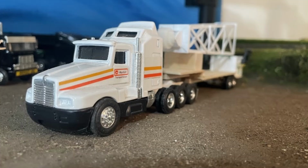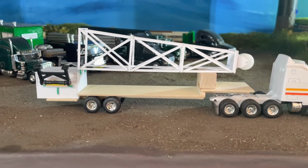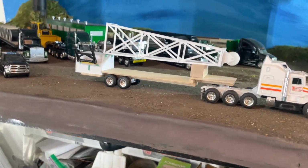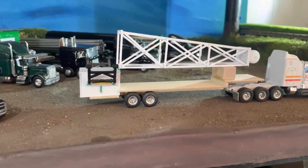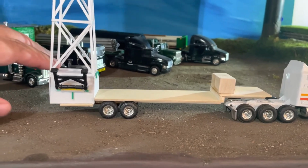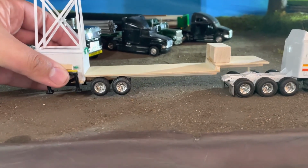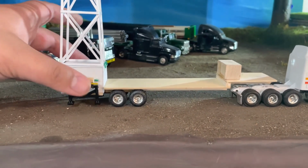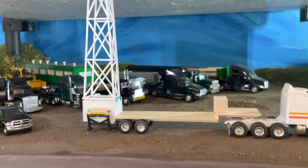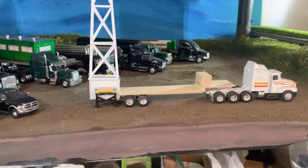So here is the oil rig itself. So this is all completely scratch built. I didn't go off of anybody's designs or anything like that, just a few random pictures here and there, trying to come up with my own design. Here's the best part. That's right, come out of transport mode, straight into drilling mode.